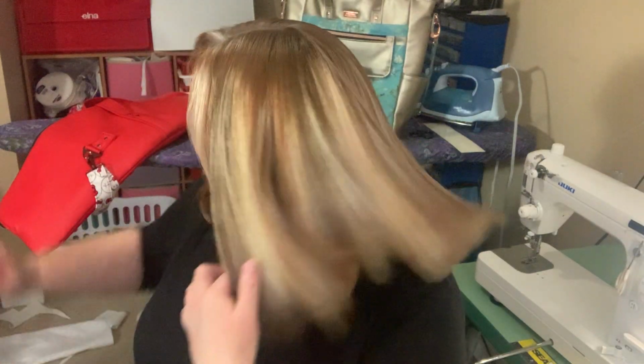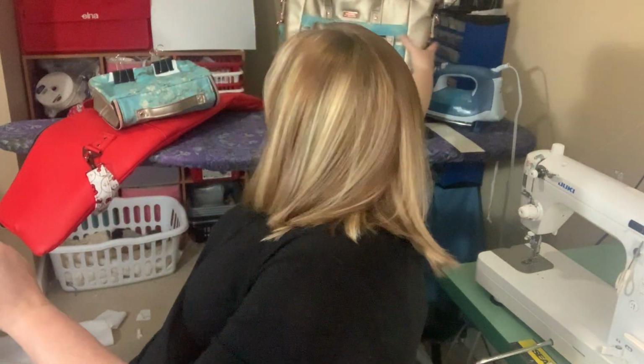So this week I did get 3 projects done, one of them being a selfish sew. I try to do a selfish sew once a week if I can. I did myself some undies, and well, the ironing board cover was actually for the business, so that's not really a selfish sew. But yeah, I'll show you what I made myself. Actually, first I'm going to show you why I use these fabrics.